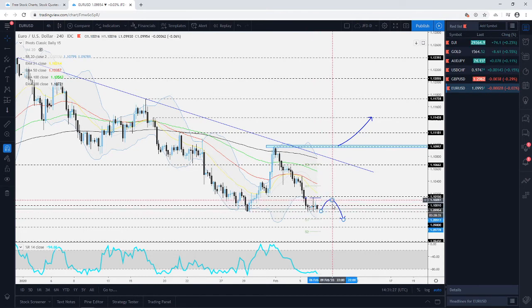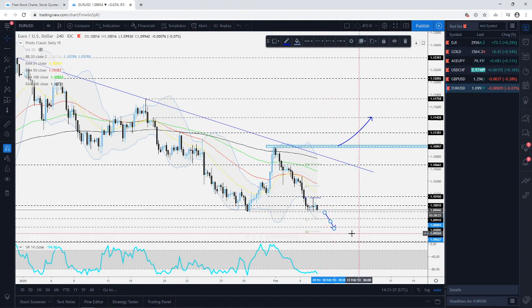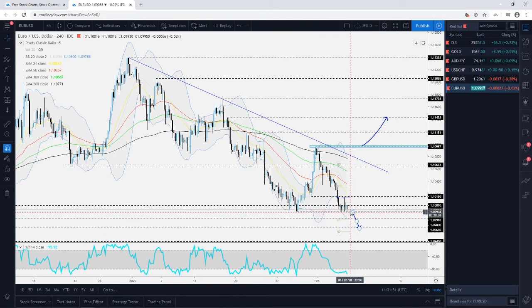So the way we're going to look at this right now is, of course, we need to see a drop below this 1.0990 zone before we could consider further declines. And to be honest, in a similar way as with the GBPUSD, we would like to see at least a close of a 4-hour candle below this 1.0990 zone before considering further declines. And for now, you can see that the bulls are really fighting hard. They're trying to resist the bears here, but can they actually maintain the rate above this 1.0990 zone?